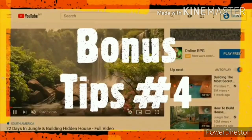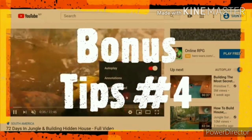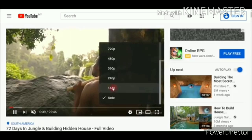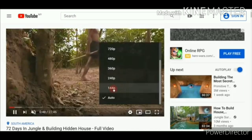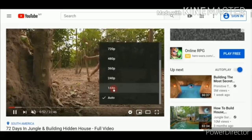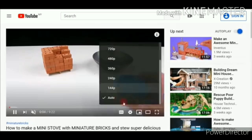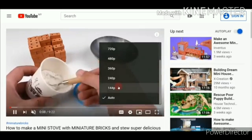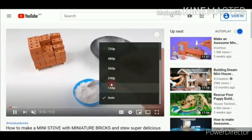Another thing is that when you click on the settings button and go over the quality, I recommend you turn it down to the lowest quality, as you can see here, 144p. The reason is that some of you might have a weak internet connection, or very limited data to spend on watching videos. So by selecting the lowest quality, that allows you to watch more videos efficiently, and that's going to pay you the most money.